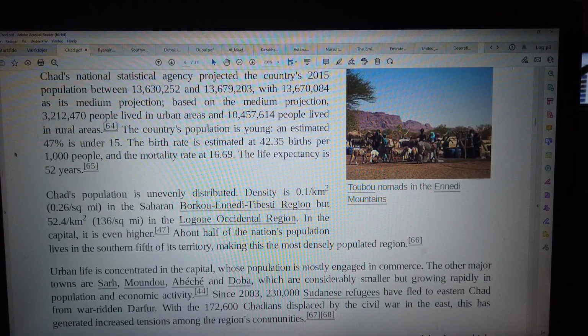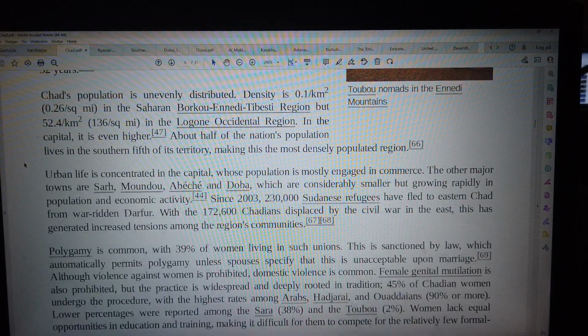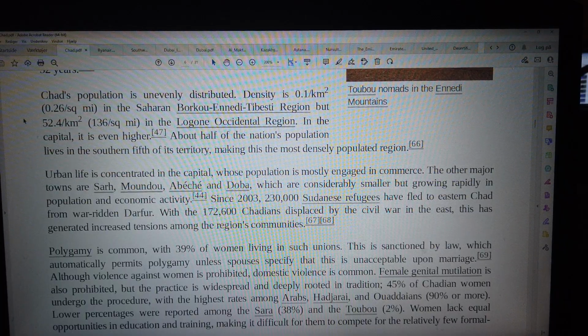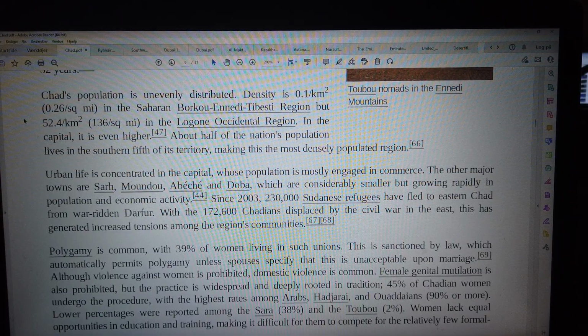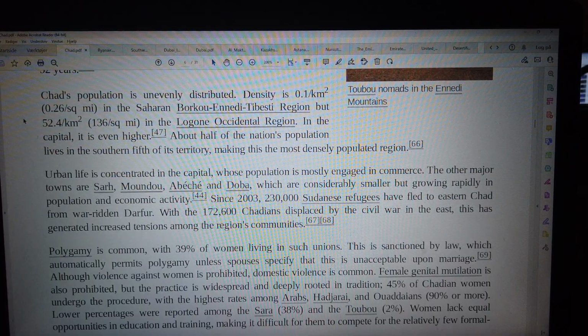Chad's population is unevenly distributed. Density is 0.1/km² to 0.26/square mi in the Saharan Borkou-Ennedi-Tibesti region, but 52.4/km² to 136/square mi in the Logone Occidental region. In the capital, it is even higher.